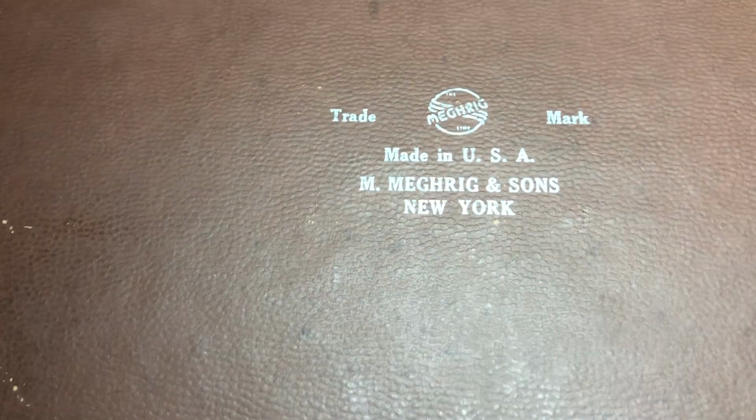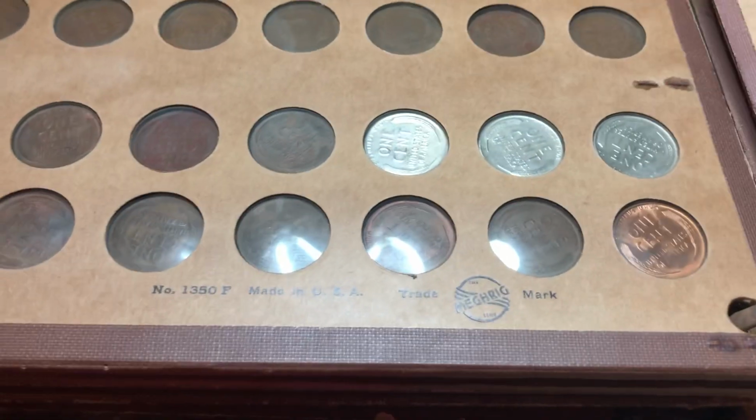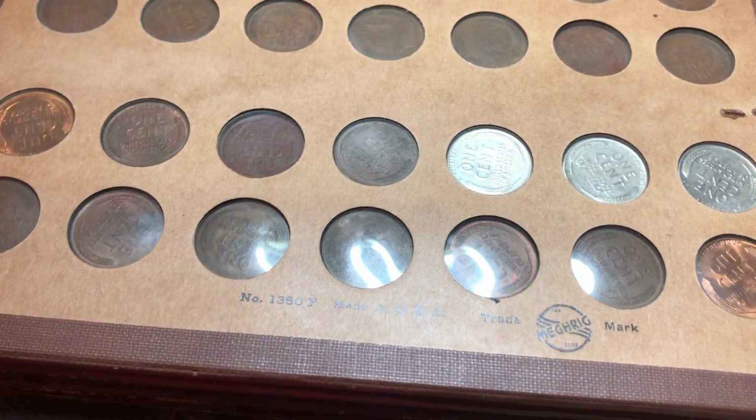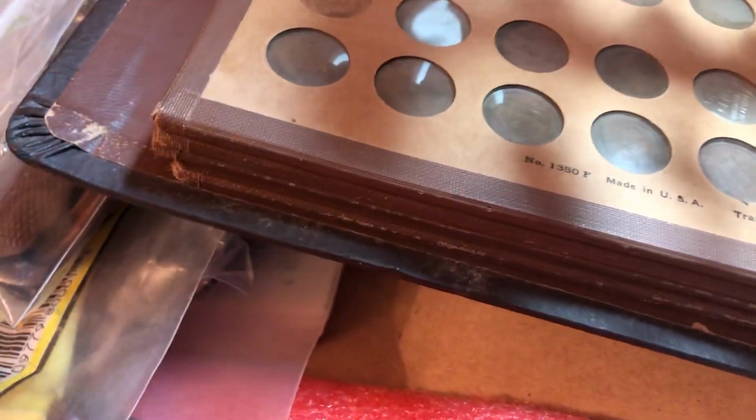Anyways, it's Megrig and Sons, New York. A lot of people will say this is a Megrig book, but if you go further back in here, it's the trademark Megrig. However, in the back, this is a Waite Raymond publication. So this is a lot further back.